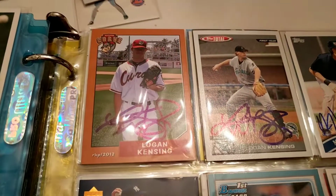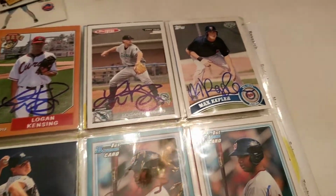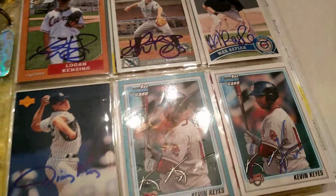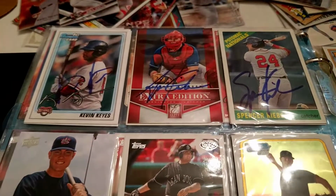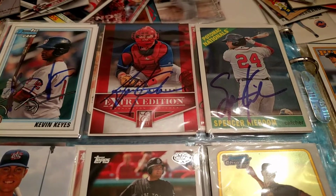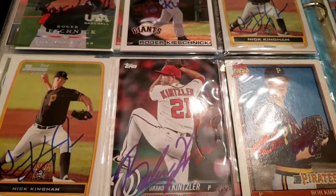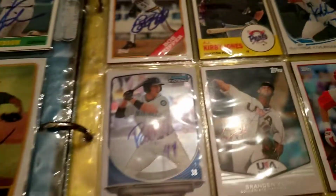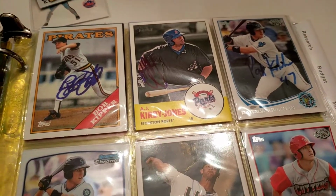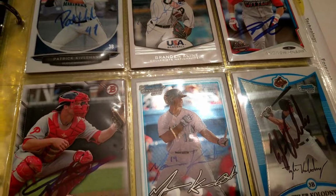Logan Kinsing. I really liked what the Altoona Curve did with that design that year on the team sets. Max Kepler up there in the corner for you Twins fans. Brian Goodwin, Jimmy Key. Actually, that's Kevin Keys. Saw the Nationals logo and it threw me real quick. There's Spencer Keyboom. A couple of his. Roger Kieschnick. There's Nick Kingham. You have Brandon Kinsler. Bob Kipper. Sorry about the glare from down here in the kitchen. Patrick Kivlahan. Brandon Klein. Andrew Knapp.